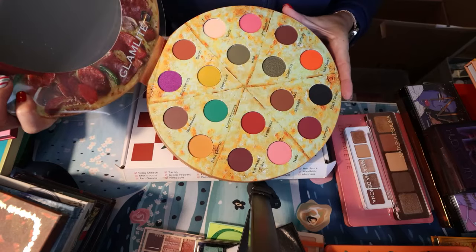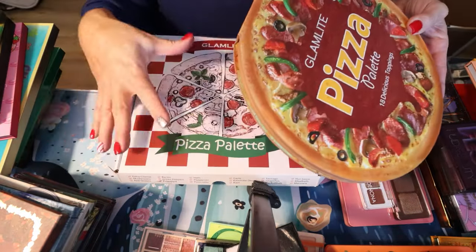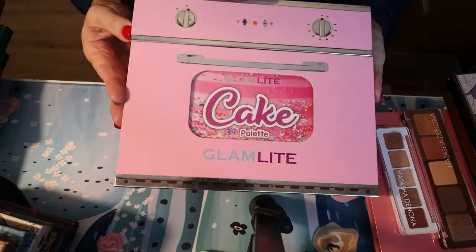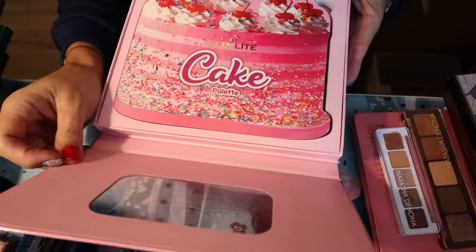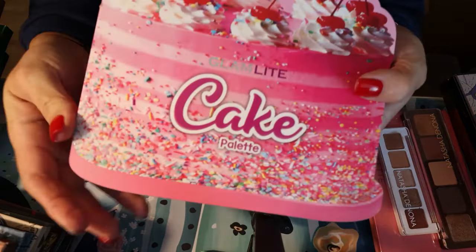Next up is this palette here, the Pizza palette. I can tell you right now, I'm gonna be decluttering this. It's just way too cumbersome to store and I never reach for it. I'm also going to declutter the Cake palette. Now, I kept this last year. It actually made it through my eyeshadow palette declutter last year.